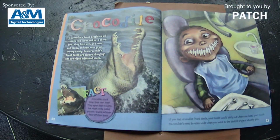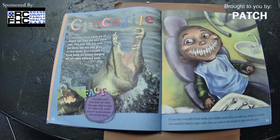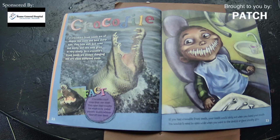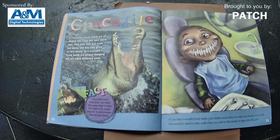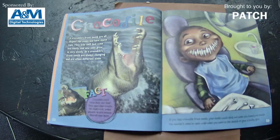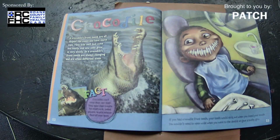Crocodile. A crocodile's front teeth are all shaped like cones and have sharp tips. They bite well, but they come out easily, and new ones grow in very slowly. So a crocodile's front teeth are always changing and are often different sizes. Crocodiles can't clean their own teeth. They open their mouths for small birds called plovers to pick leftover food out of their teeth. If you can see right there, there's that plover bird doing just that. Thought that was an interesting fact.